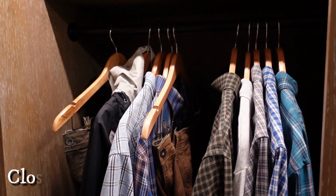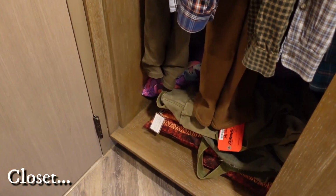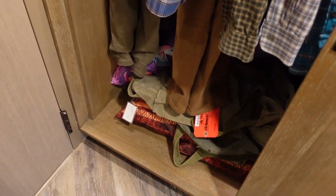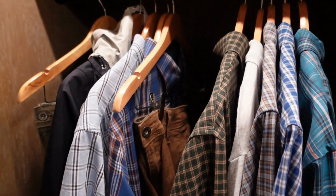All right, so this one we just filled with a bunch of t-shirts. My husband loves to hang up his stuff. And of course we had to shove the Polynesian pillows that we're not sleeping on somewhere. They are beautiful decor, but not exactly good for sleeping.